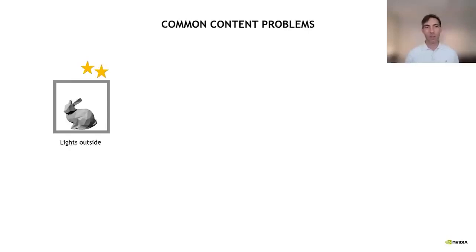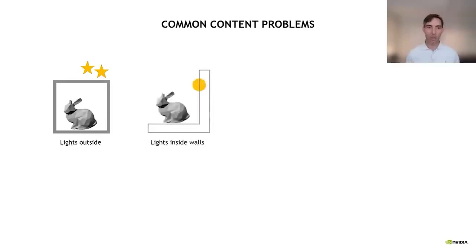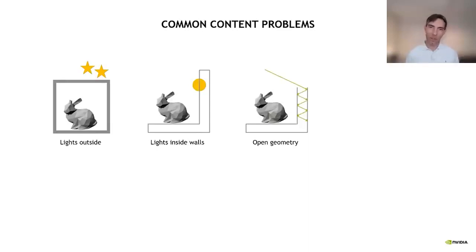So I'm going to show some other examples. That was a case of lights outside that are always occluded or almost always occluded. Another common problem is that there can be lights that are hidden inside of walls or partially inside of walls. Sometimes geometry is not properly closed, so some paths can escape into the interior of walls and so on. That can cause both issues with the volumetric stack and also performance issues.